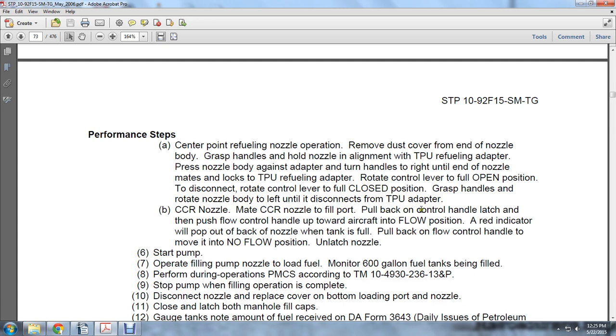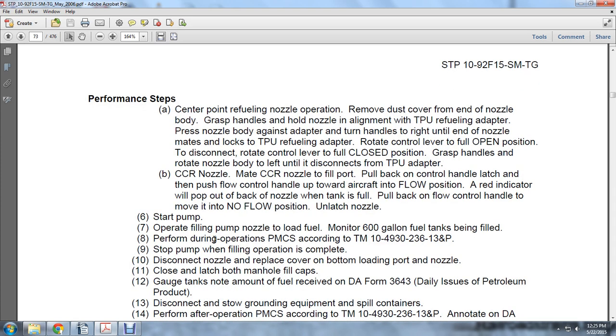Pull back on the control handle latch, and then push the flow control handle up and toward the aircraft to the flow position. A red indicator will pop out of the back of the nozzle when the tank is full. Pull back on the flow control handle to move it to the no flow position. Unlatch the nozzle. Start the pump. Operate the filling pump and nozzle to load the monitor.